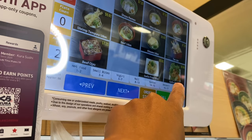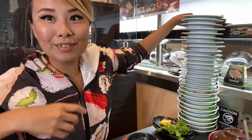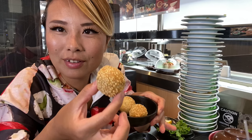Look at the desserts. Ooh, sesame balls. Yes. Oh, yes. Sesame balls. Alright, you guys, the spicy sesame balls just arrived. Oof. So are they hot? Oh, they're hot. They're fresh off the fryer. Oh my god. So inside these are red bean paste.